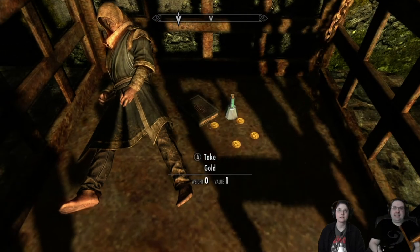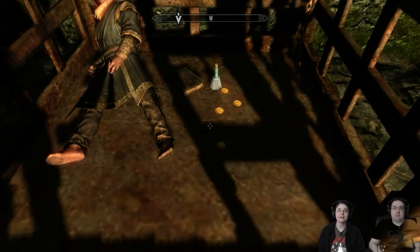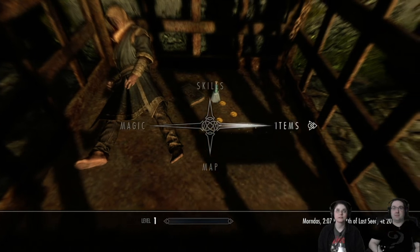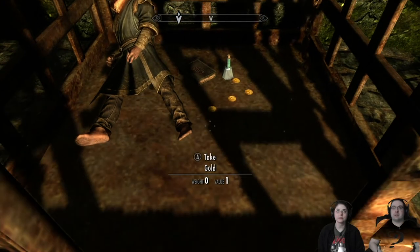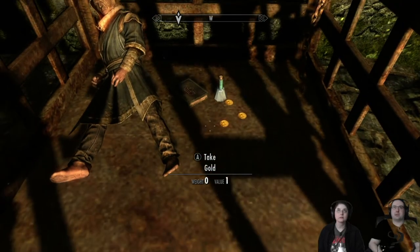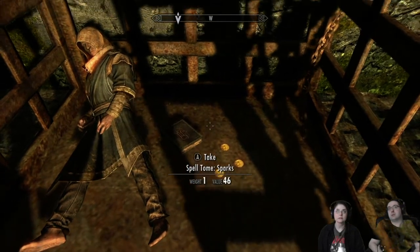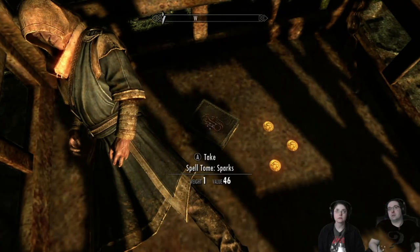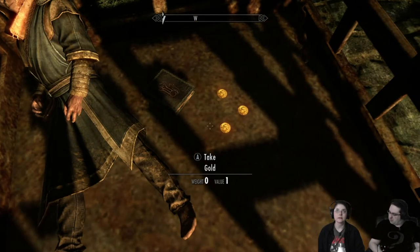Why is it not taking? Do I have too much in my inventory? I have no idea. I wouldn't think you have too much yet. Weight, 83 out of 300, so... Oh yeah, you should be able to take some more stuff. So, yeah. There we go. Apparently you gotta line up on it just right or something. I don't know what the difference is between... There we go. Come on. Okay, this is being very wonky.